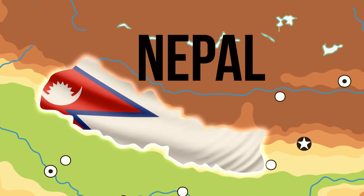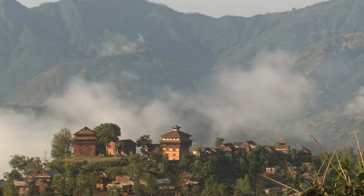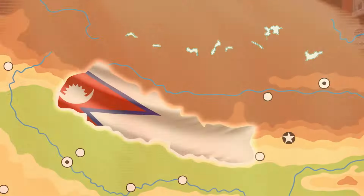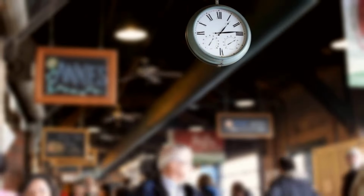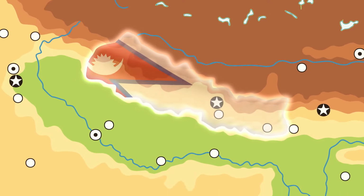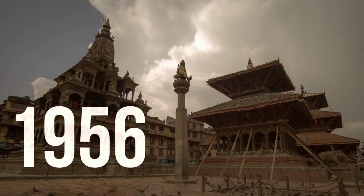Nepal also has its unique time zone, as it operates on Nepal time all year round, without the use of daylight savings time. It's a bit unique compared to other countries because it has a UTC offset of plus 5:45, meaning that Nepali clocks are 5 hours and 45 minutes ahead of Coordinated Universal Time. This is only a 15-minute difference from neighboring India, where the standard time used to be the same until Nepal decided to set its own time zone in 1956.